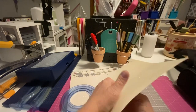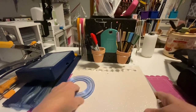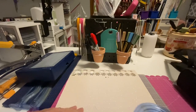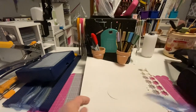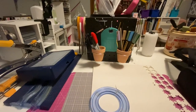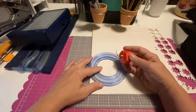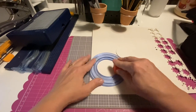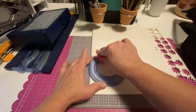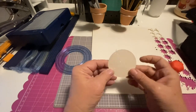Of course, I used the thickest cardstock around. All right, let's try again. Let's do it on the opposite side of the glitter. How about that? Can you see? Let me get you down a little bit. There we go. All right, let's try this again. And just a little push. Oh, there we go. That worked. It was that glitter on the other side.